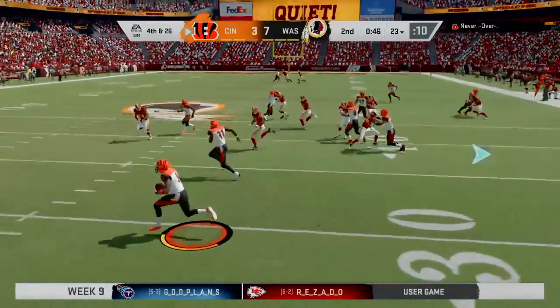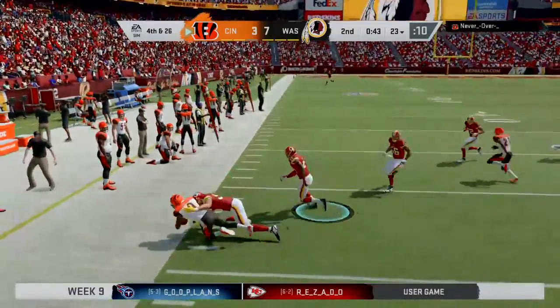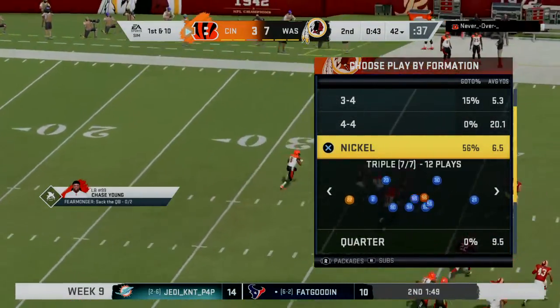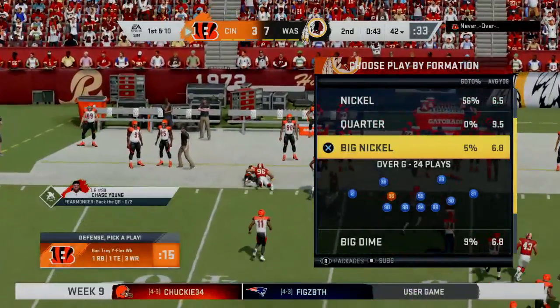Fielded at about the 28. A good return there. Call it 13 yards. Here we go. And the Bengals will take over here, 1st and 10. A second quarter score from down in Houston.